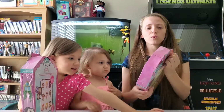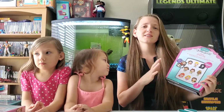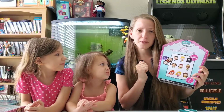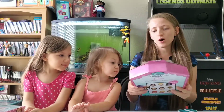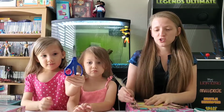So we're gonna go ahead and open it. So you automatically already get what you see here. It's just some may get that bonus princess figure. So without further ado, let's go ahead and get inside. And I have my daughter, trusty helper. So she's got her kid scissors. And she's going to help open.